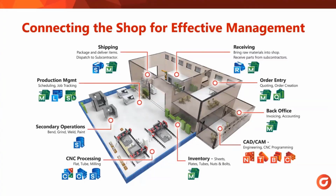Our customers have led Sigmatek to develop tools that connect all areas of the shop, from quoting to work orders to nesting NC to the machines on the shop floor. The flow of information has never been so easy and instantaneous as it is today.